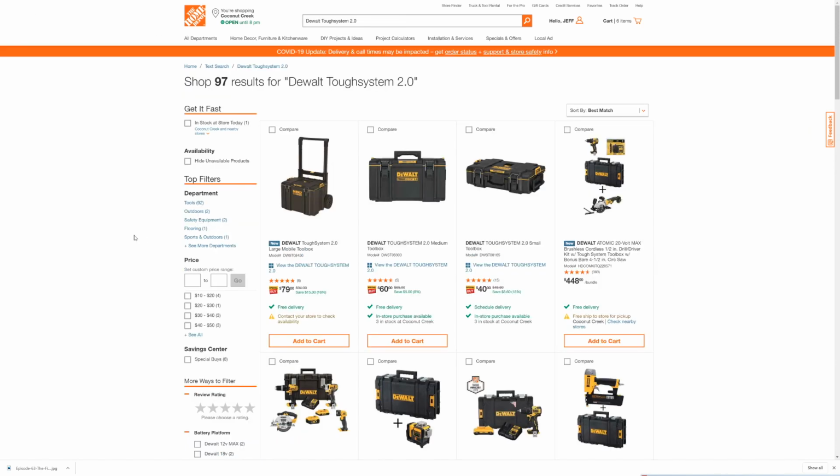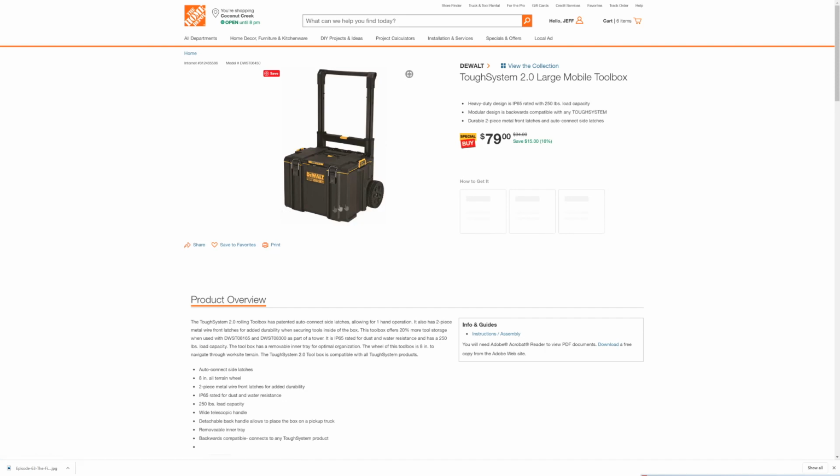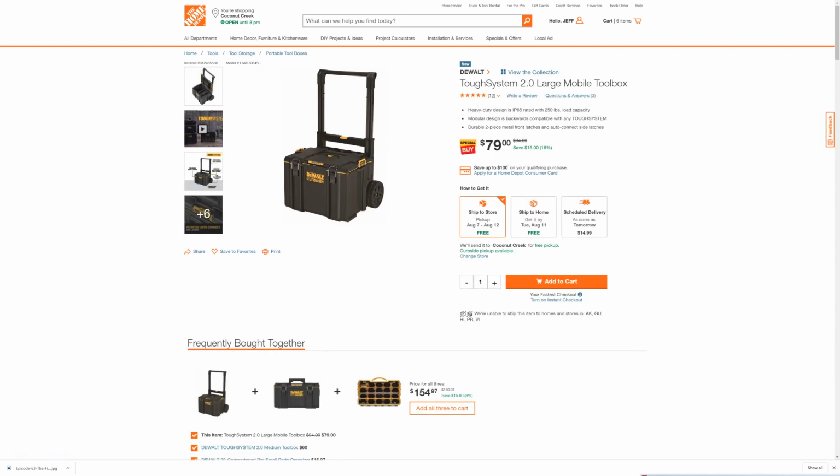Now we come back up to the list, and let's take a look at the mobile cart version. This is the large box. This one is $79 here. They're saying save $15, and that it was $94. Well, that's a lie. I only paid $89 for it.